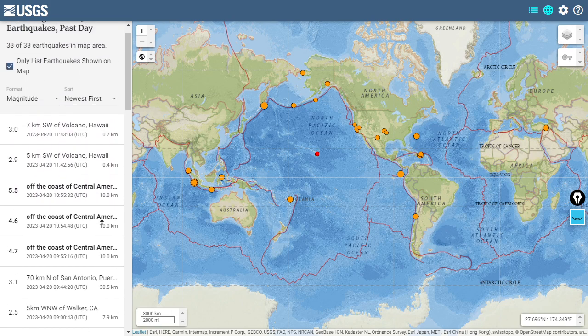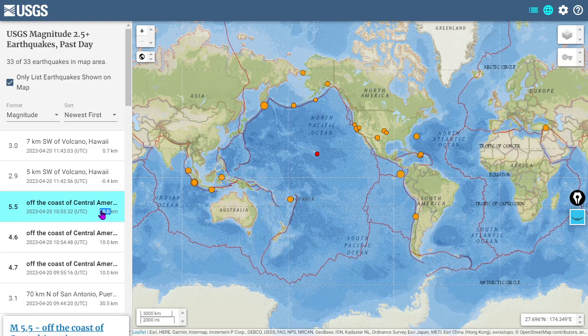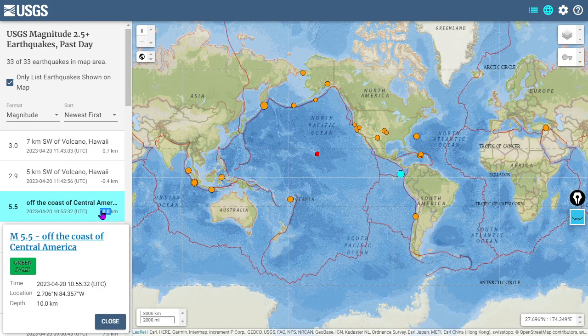And there's the largest quake of the past 24. It occurred at 10:55 this morning on 4/20. That was a 5.5 off the coast of Central and South America.